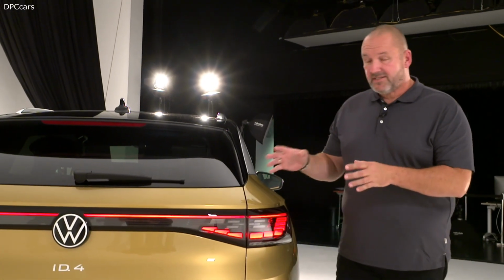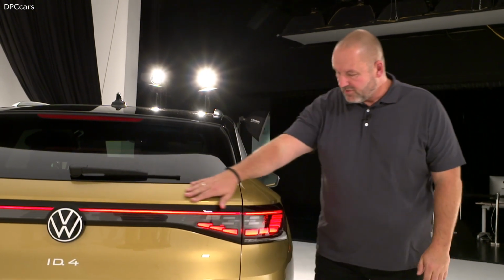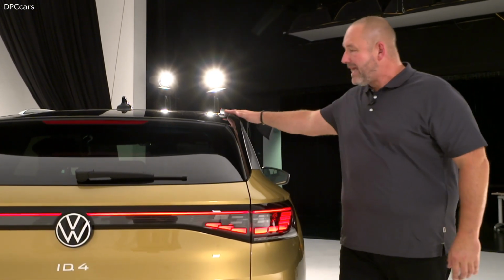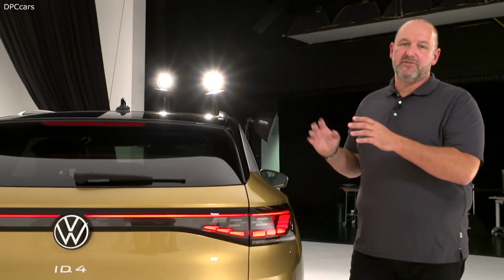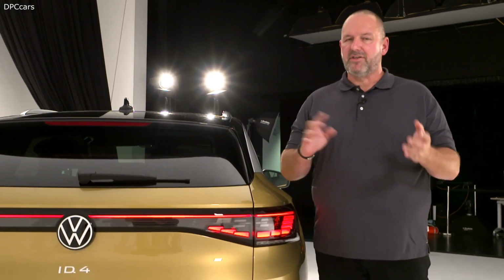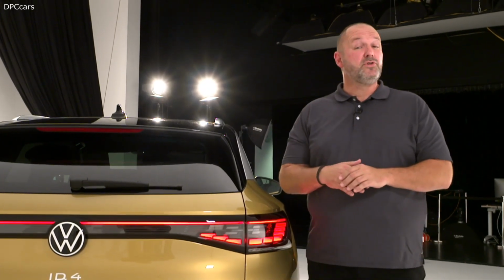A very important thing with an electric car is, of course, aerodynamics. And so that car, when we talk about the design, is a mixture out of very floating surfaces and very sharp edges. And that together with this massive roof spoiler up here gives you drag coefficient of only 0.28. That sounds very nice, but on the other hand, the Tesla Model Y, for instance, only has 0.23.